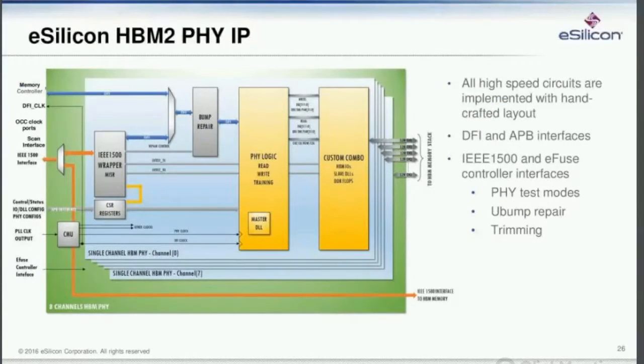Now, to enable ASIC with our customers, the first thing that we needed to do is have an IP ecosystem for those ASICs. And when we looked in the industry, we found there were no PHYs available, so eSilicon developed one. This is a block diagram of our PHY. It looks a lot like other memory interface PHYs on the market, but has some unique features specific to HBM.